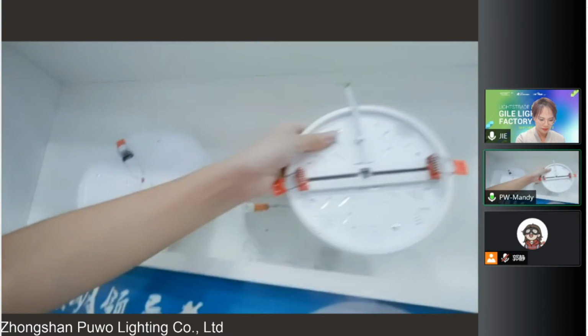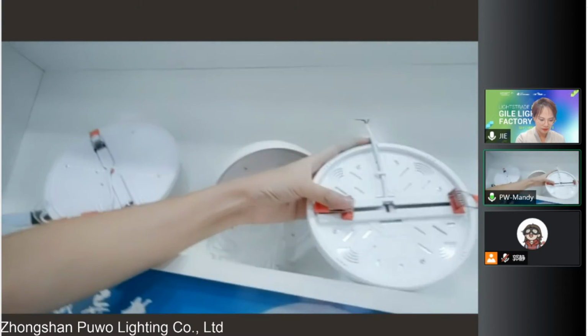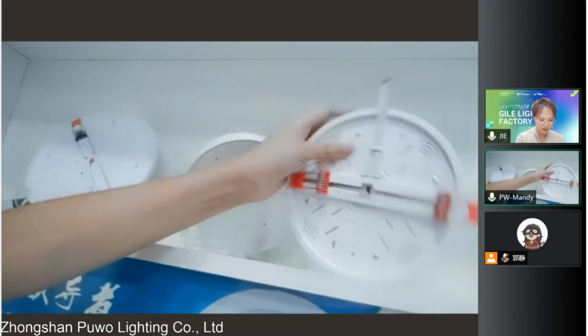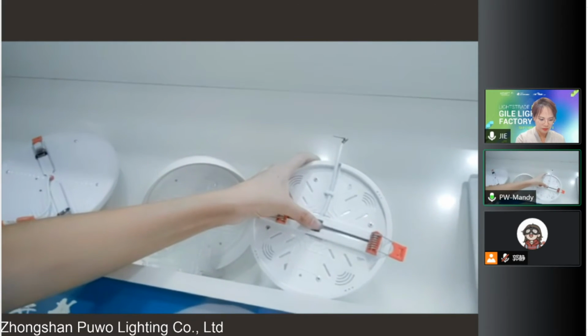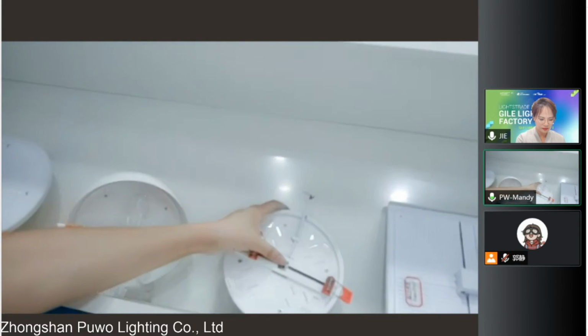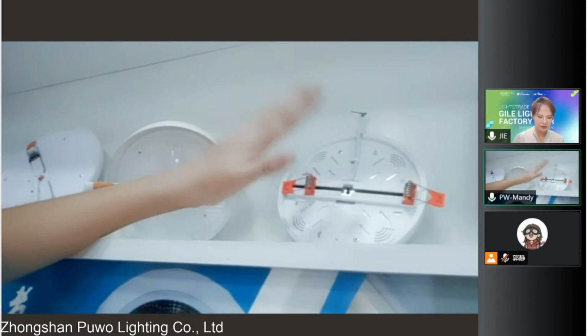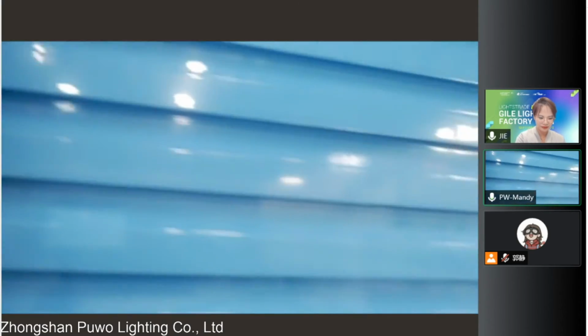And also have this one. It can be made adjustable, and also can be made as a surface type. Can put the briquettes in here, and then it can be used as a surface. It is also our own mold. So both of these we mainly introduce to you. And then next.